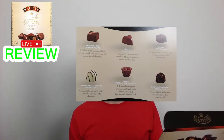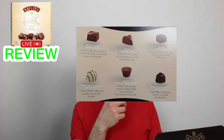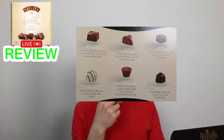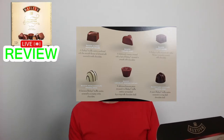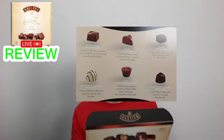So I think, what do you fancy? Anyone got any preferences? I quite like the look of all of these, actually. Maybe the original Almond Signature Square does look the weaker one of the lot, because it's just almond, truffle, noisette, whatever. It's all the typical ones. Let's go for the coffee square, shall we? The Bailey's coffee square.